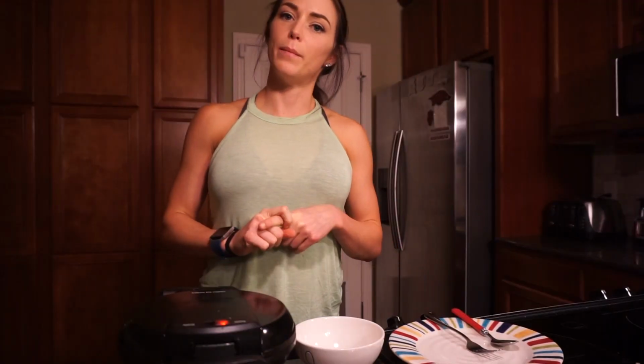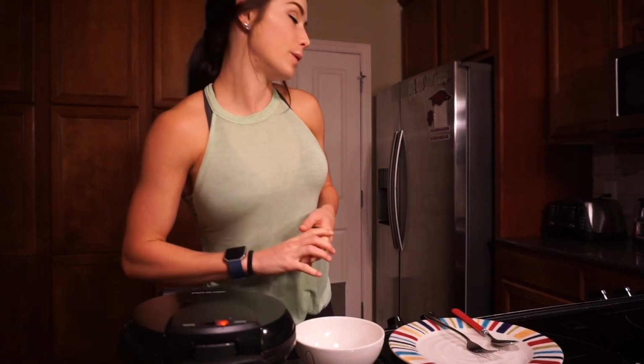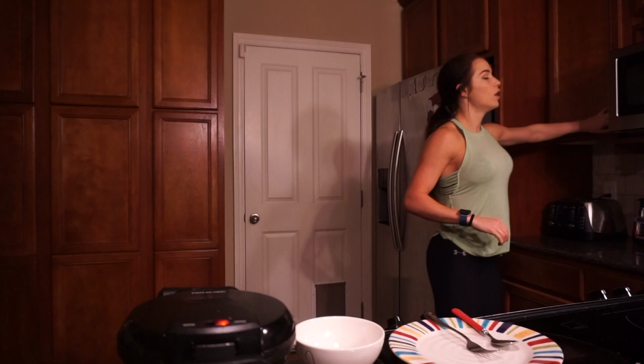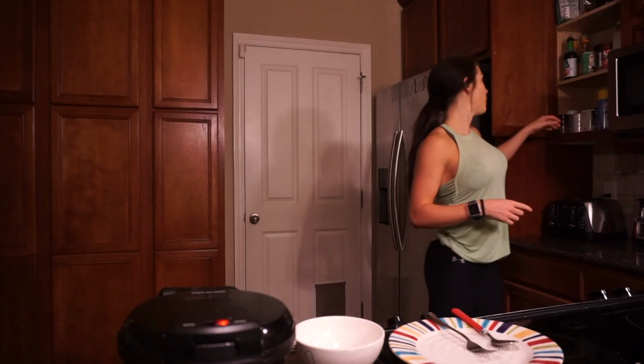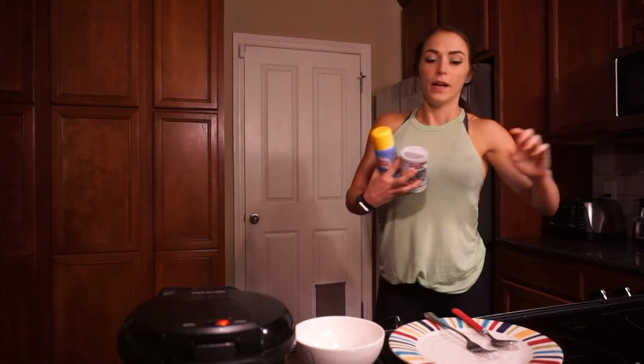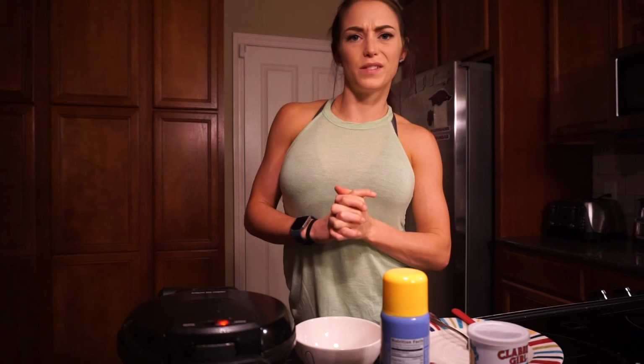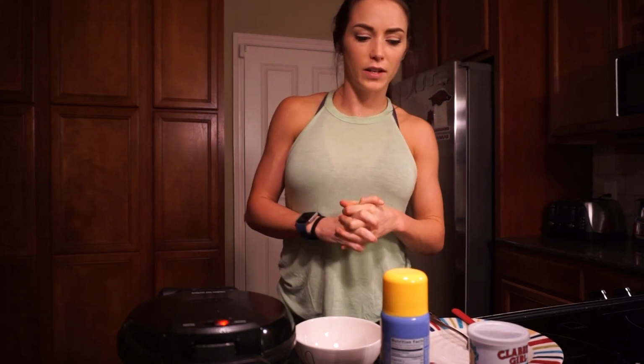Diving into my next meal, I'm making a protein waffle with some oatmeal. It is 7:30 now, so it is getting kind of late, but I have one more meal after this one. So I'm gonna do a protein waffle and oatmeal for this one, and maybe something savory for my last meal. Haven't decided yet.